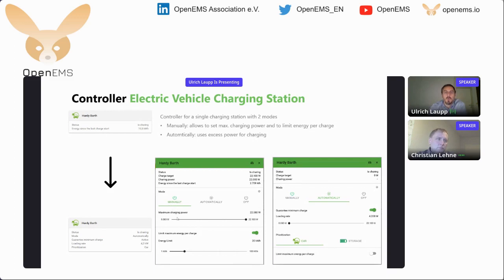This manual mode allows you to set a maximum charging power and some other energy limits for your charging sessions, but you can also move this charging station into an automatic mode to use excess power for charging. And this is a controller that you use when you more or less have a single charging station and want to control it and make it behave like you want.